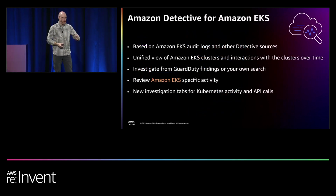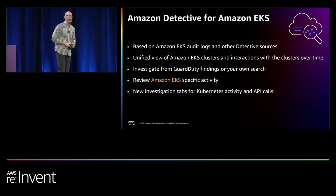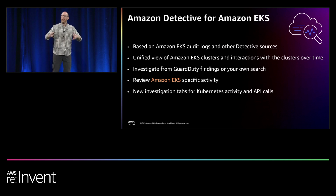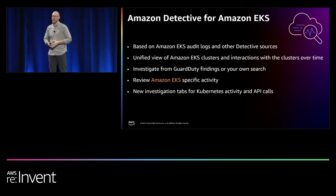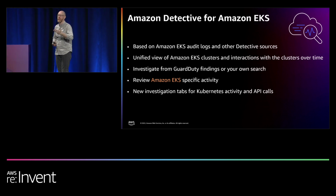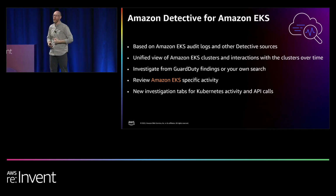Specific to EKS, it's all based on those EKS audit logs again. Those are automatically consumed when you have this feature turned on. You're going to get a unified view of your EKS cluster. So you're going to be able to see the cluster, the pods, the containers that are deployed on those pods, as well as the users that are assigned in that particular cluster.